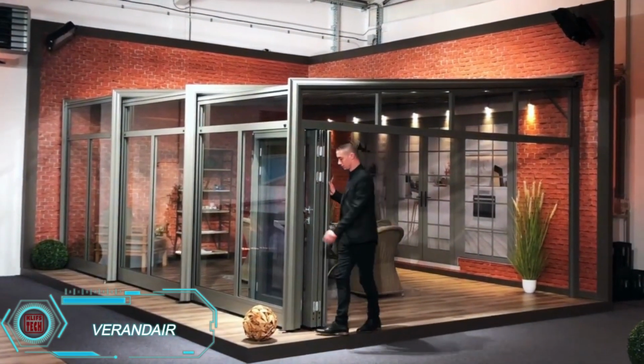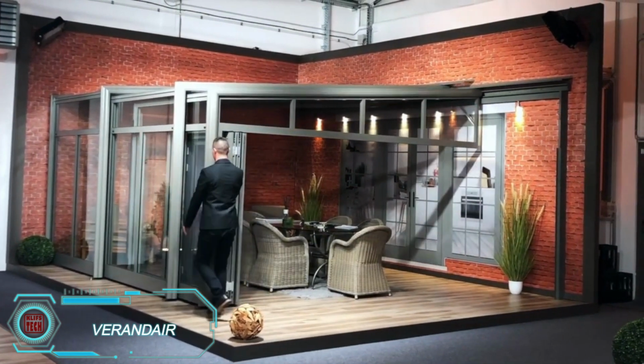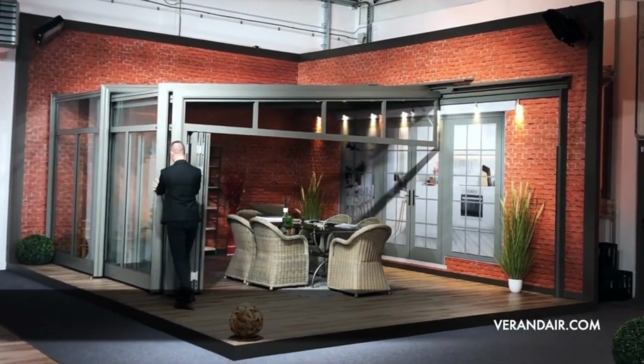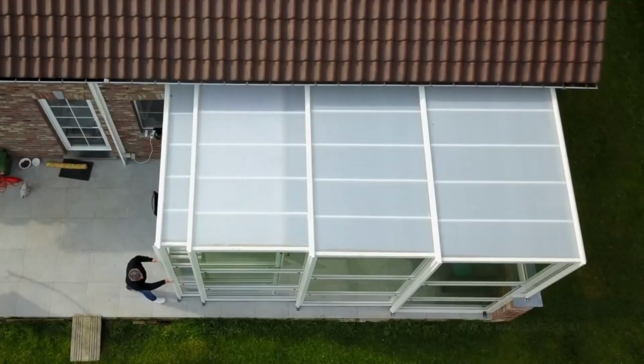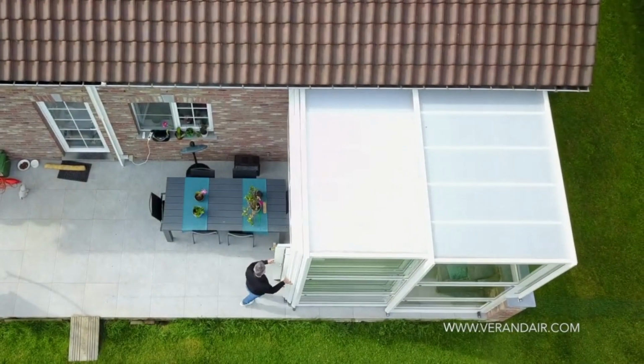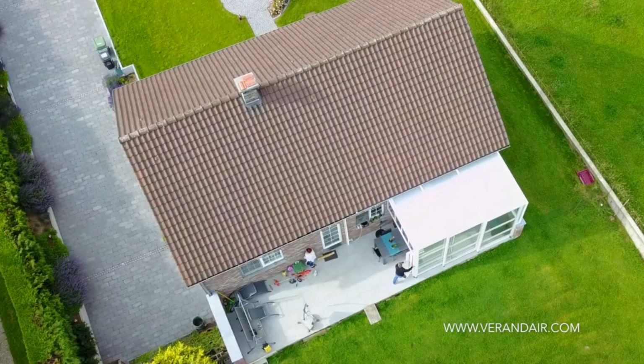Opening up your patio has never been simpler. Thanks to VERANDAIR, in just a few seconds or a couple of minutes at most, you can slide the doors aside and transform your outdoor space. Depending on the model, you can move all the parts to one side or just the central elements, giving you the flexibility to open your patio in the way that best suits your needs.